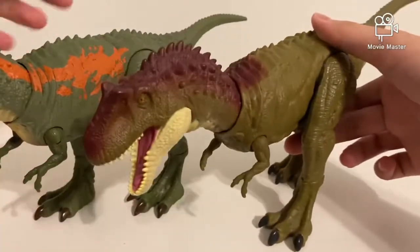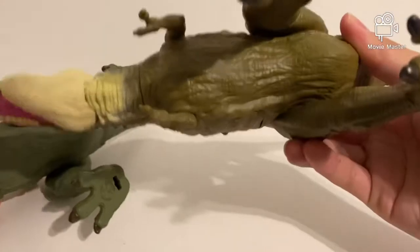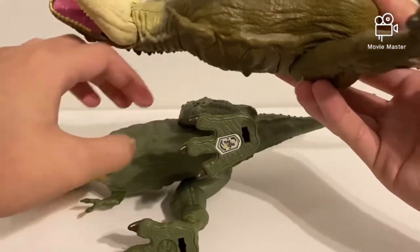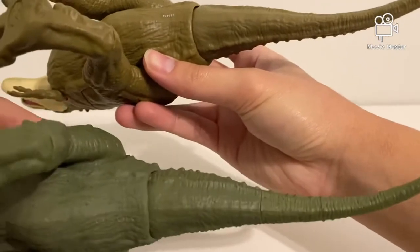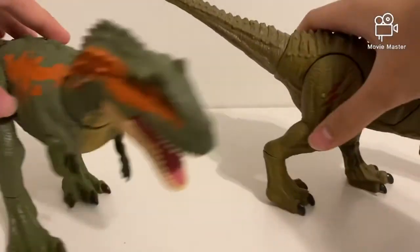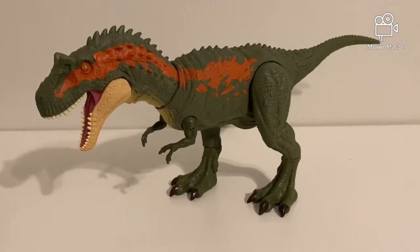But it seems like, let's see, on the underbelly, for example, this Albertosaurus has more detailing than this guy. But once you get to the underside of the tail, it seems like this guy has more detailing. So that's about it for the comparisons with the Battle Damage Albertosaurus. Now let's see how many movable joints this toy has.